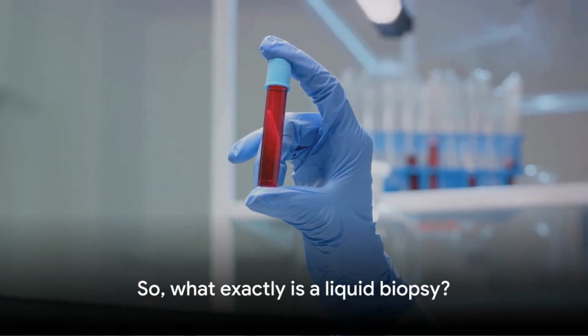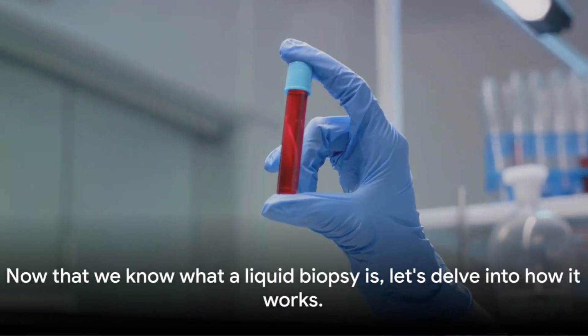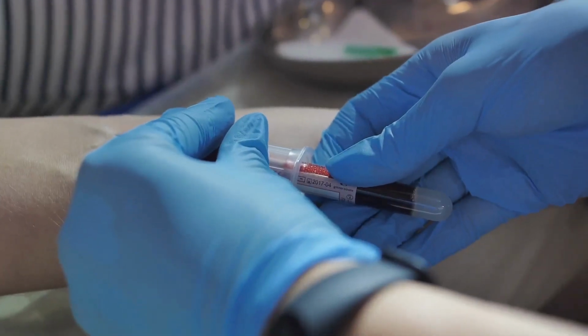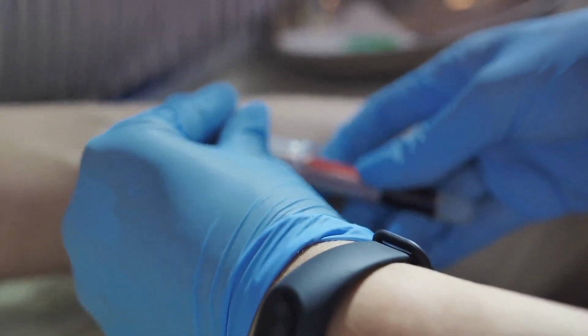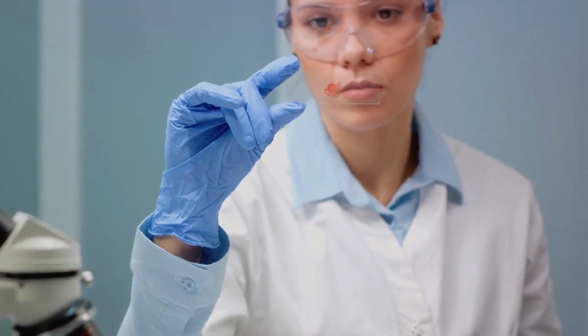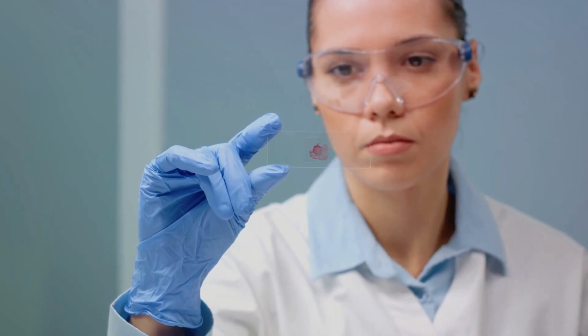So, what exactly is a liquid biopsy? Now, that's a question that's been on the minds of many. Well, let me enlighten you. A liquid biopsy, in essence, is a non-invasive test designed to detect cancerous cells or fragments of DNA from cancer cells in the blood. It's a bit like a detective sifting through the bloodstream to find traces of the culprit, in this case the cancer cells.